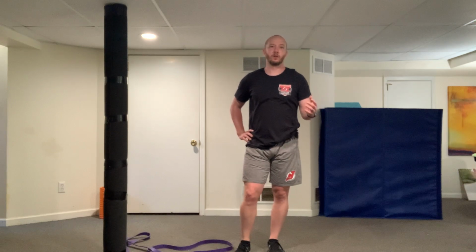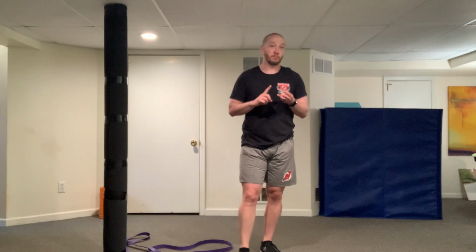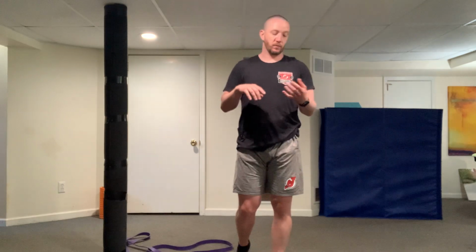Now we get to the final component of our pre-practice prep routine. We've already addressed soft tissue. We've addressed mobility and strength and end range. We've addressed movement skills, dynamic flexibility. We should be loose. We should be neurologically ready to go. Have a nice little sweat going, so we're warm, okay?